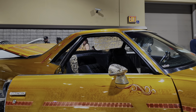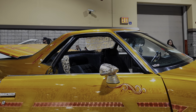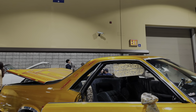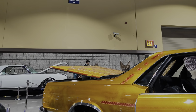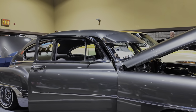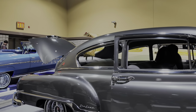And this is a first for me, the etching on the mirrors. That's really nice. And look on the sun visor too. Like the detailing with the etching, so much etching on this car. But in a good way, not in a bad way. It hits because it just adds with that gold paint. You're gonna see a lot of bombs on my vlog. Because this is my future. What a merc.